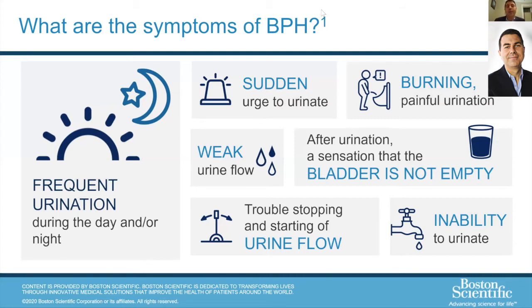Obviously, something we don't ever want to let men get to, but unfortunately, oftentimes they do progress to that. There's a lot of things and a lot of ways we could intervene way before that to keep men from that.